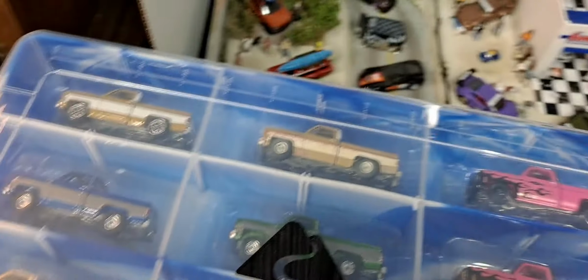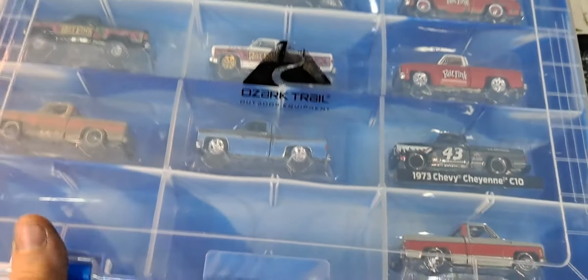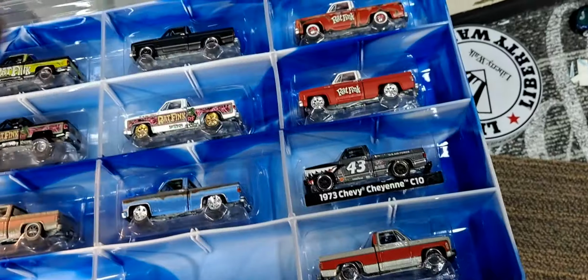So I needed to put these away. Thought this might make a good Truck and Stuff Thursday video, seeing how people keep asking for it.